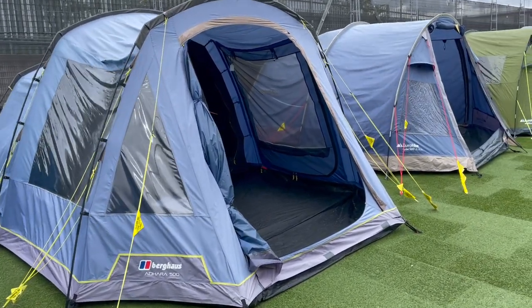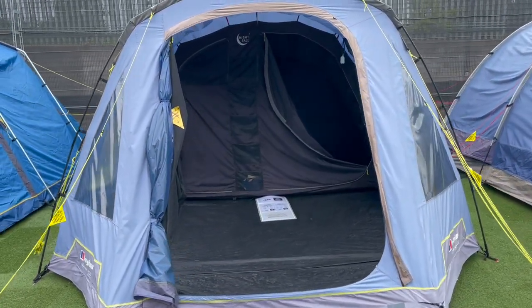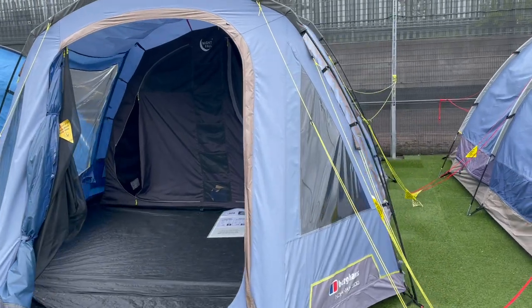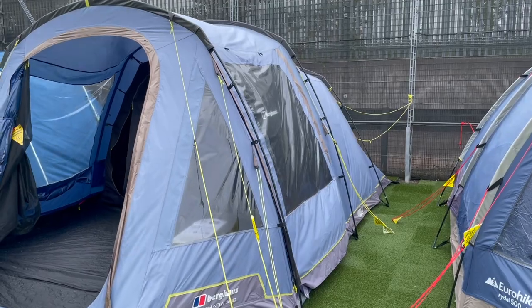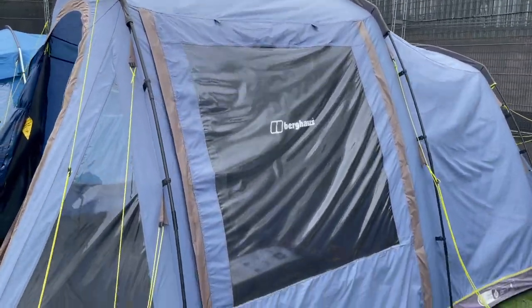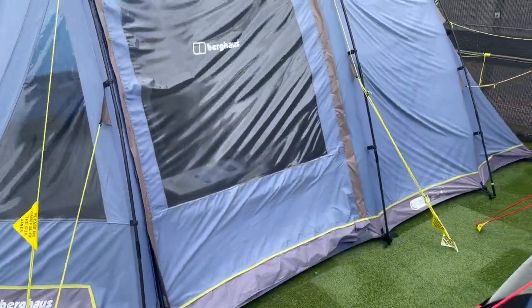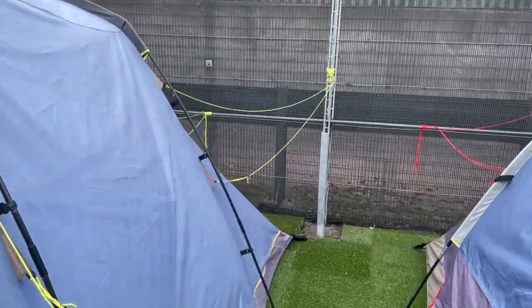Again, very similar size to this tent, but a hydrostatic head of 4,000, a little bit less than this one. I think you're going to have to be camping continually in very heavy rain to notice the difference. My High Gear tent has a hydrostatic rating of 4,000 and I've never had a problem. But if you're after a really good quality tent of this size, this is certainly not a bad option.